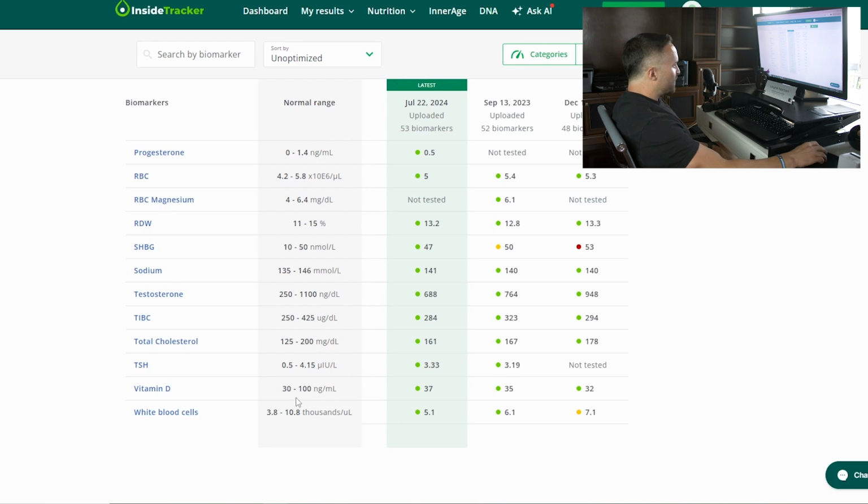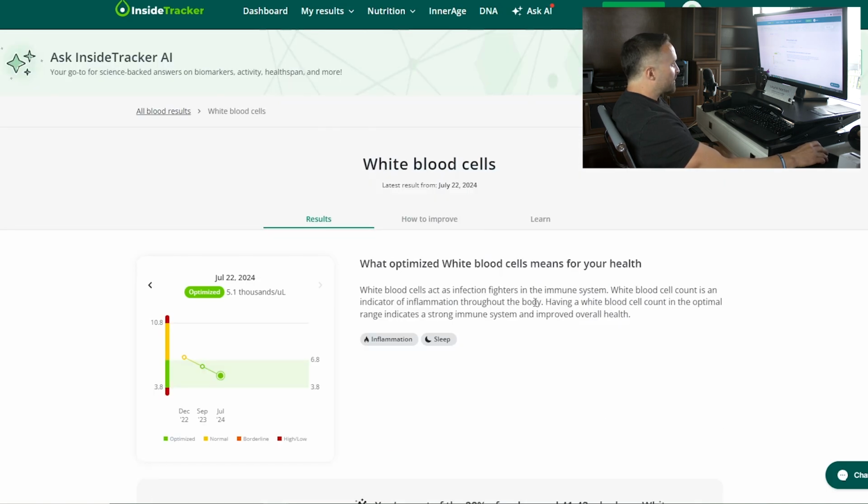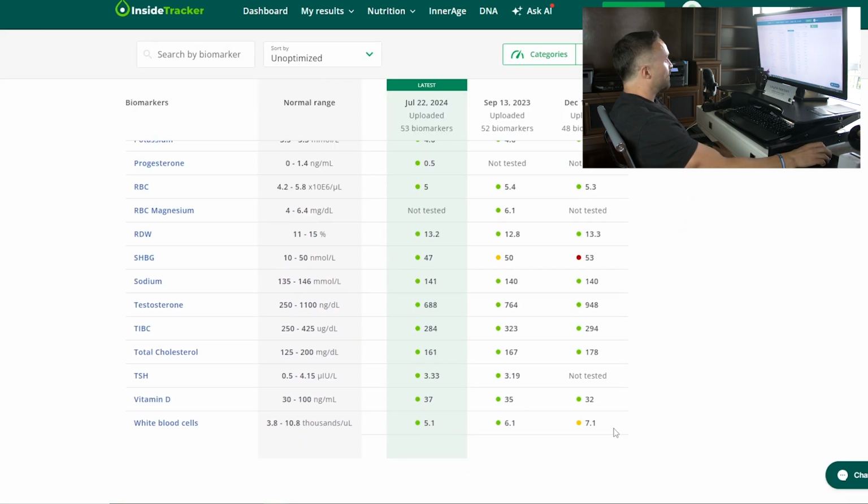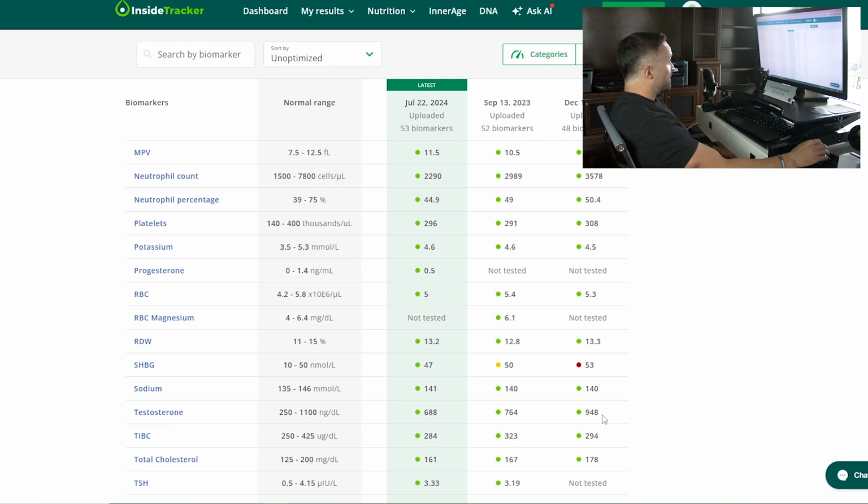And then again, one final immune marker, white blood cells, which have come down over time, which that's interesting actually. Let's click on that. As an indicator of inflammation throughout the body, having a white blood cell count in the optimal range indicates a strong immune system and improved overall health. So again, this is when I was going through a really stressful time, and as my stress has declined, my white blood cell count has come down. Now, I can't completely tie it to that, but I think that that's a good indicator that things are moving in the right direction. So overall, I'm really happy with these results.